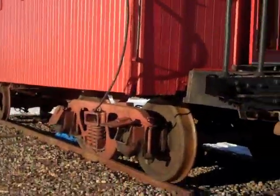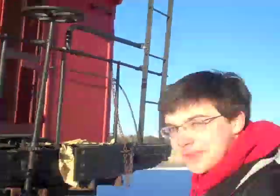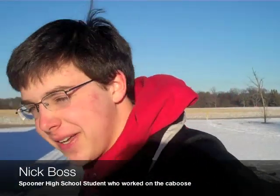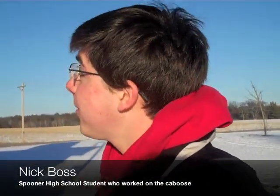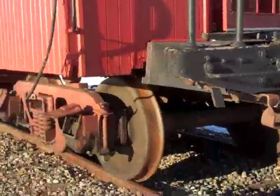We got a caboose there, Spooner High School. It looks really nice, but I understand it came in pretty poor shape. Can you talk about what kind of shape it came in? It was rotten and it was just terrible. It was really hard work getting it back together. So what exactly went into this? Well, we tore down pretty much the whole thing and rebuilt it from the ground up to get it looking this good.